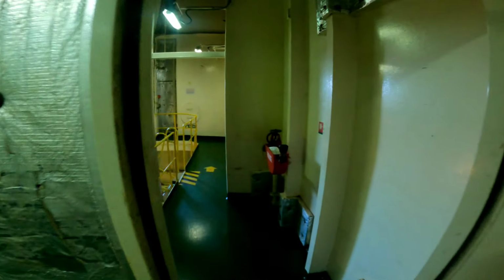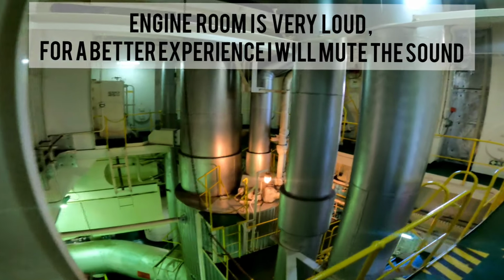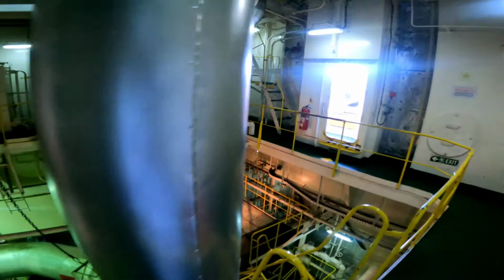Entrance to the engine room. This is our entrance. You can see, you can hear, it's very loud right now.